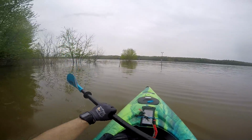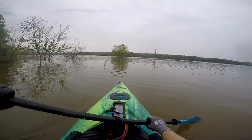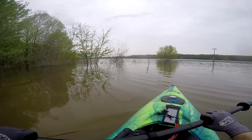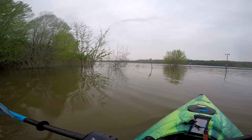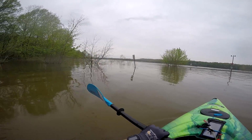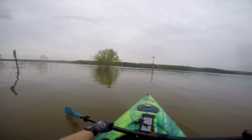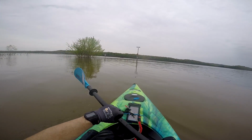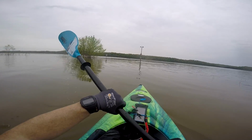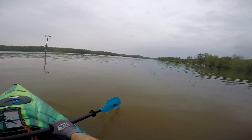Alright folks, taking out the Pelican Kayak on its maiden voyage here on Monroe Reservoir, Indiana's largest lake. And as you see, it's flooded. Here to the left of me is a no parking anytime sign, and up there you'll see a stop sign. That is where typically your boat ramp is at.